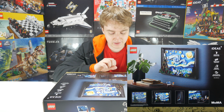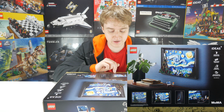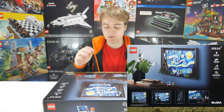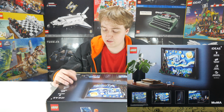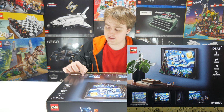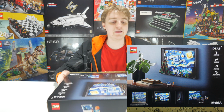To the right of that are the actual dimensions of the LEGO set, which is 11 by 15.5 inches, or 28 by 38 centimeters. And from the back to the front, because it is a 3D type of set, you have 4.5 inches, or 12 centimeters. And to the right, it shows Vincent van Gogh on a little platform that can be put in multiple positions from the bottom right corner of the set. And you have the Museum of Modern Art logo to the right of that again.